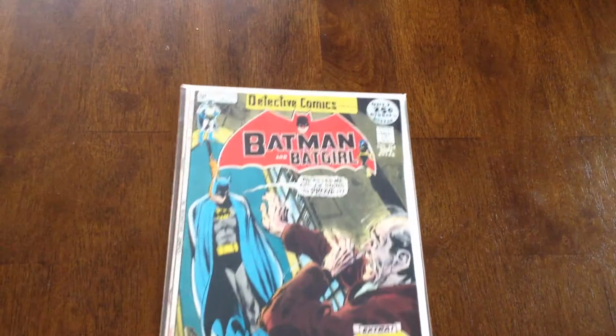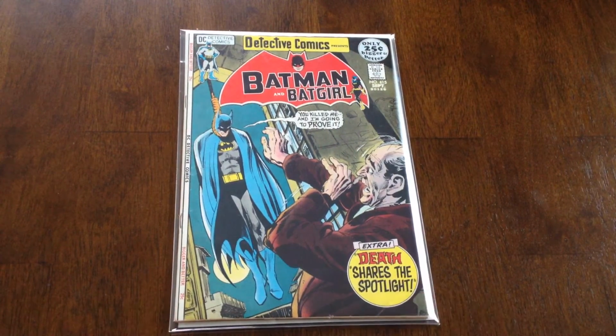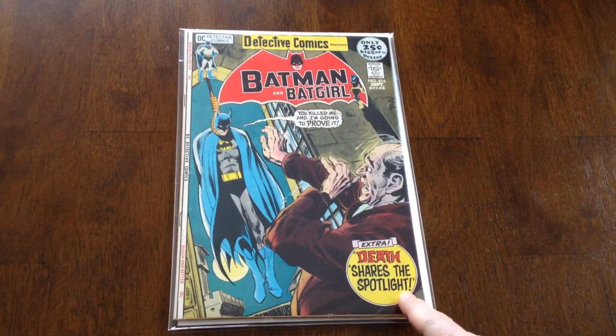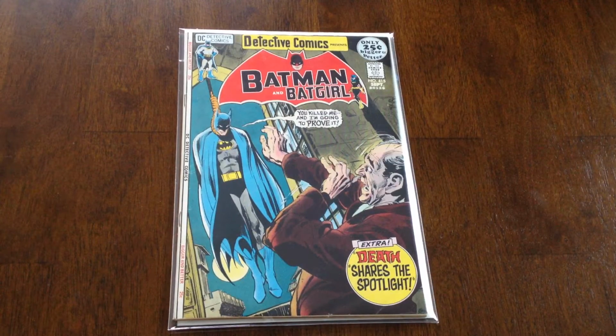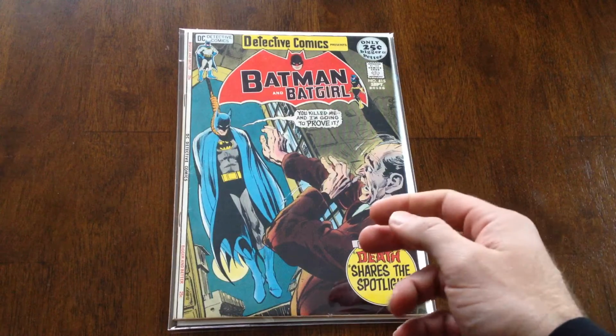This one, number 415, Batman and Batgirl. I was watching Sleepy Reader's Best Batman Covers video tag he did, and I did it too, and he mentioned this issue. When I was home in Pittsburgh, I saw this. It was a good price, so I snagged it up. It just looks awesome, so happy to get that one in there.